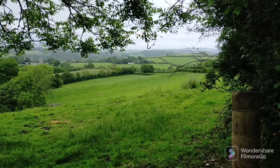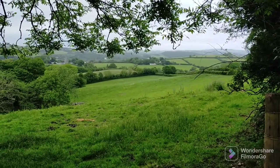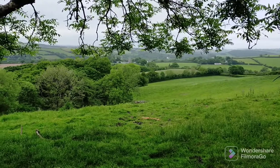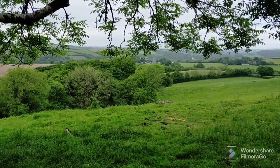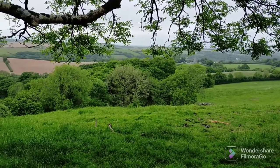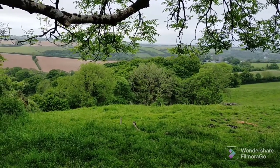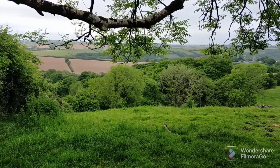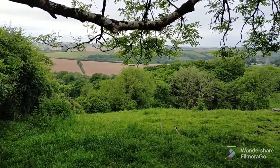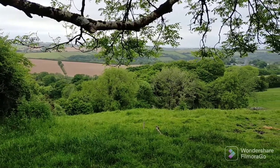I keep stopping at gateways and just checking out the view. I can begin to appreciate why the old boys used to do that, when you used to see them just propped up against a gateway, chatting away for hours. But yeah, they knew something I didn't at the time, that it is quite therapeutic, just looking out over the valleys, the hills, and just letting time slip by.